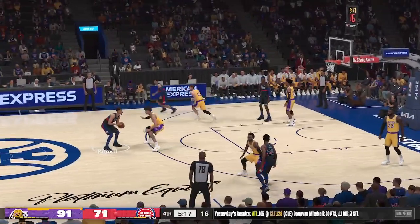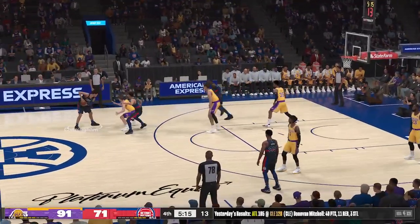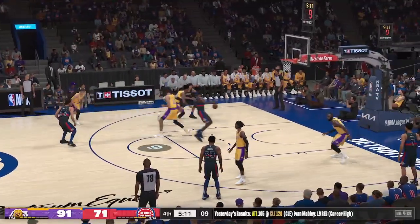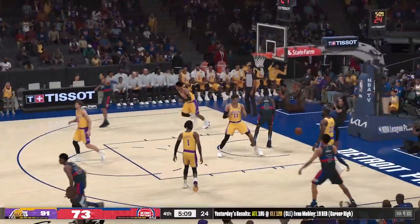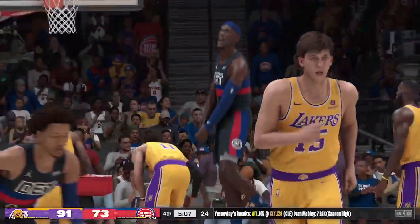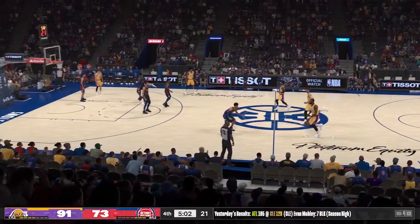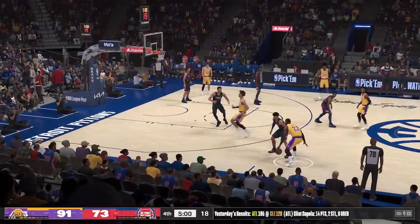Here's Knox, covered by Hayes. Now, here's Cunningham. He's guarded close. Duren, and Duren slams it in. Just a fantastic decision maker. Cunningham giving it up in that 2-man set.